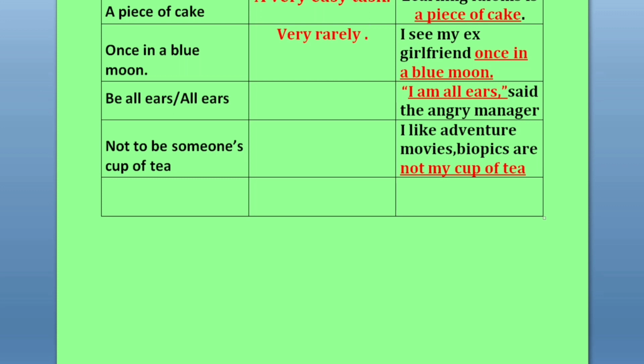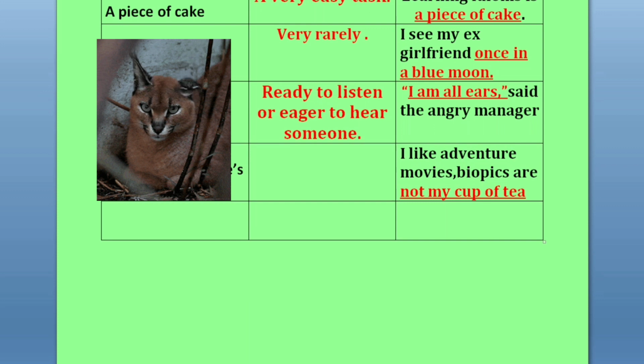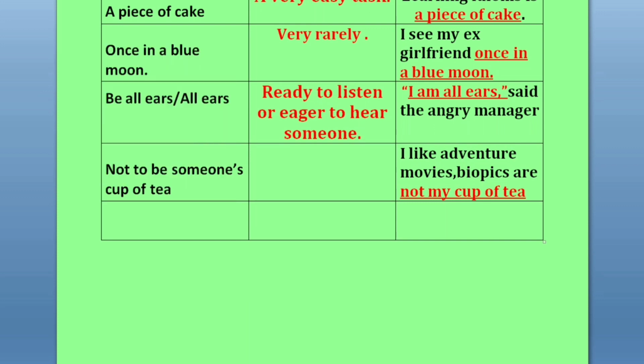Up next we will see the next idiom, that is number 9, which is be all ears or all ears. It is also quite fascinating. It means ready to listen or eager to hear someone out, right? So you are paying attention, you want to listen to what someone is saying. That time you can say, I'm all ears. As you see the example is given, I'm all ears, said the angry manager, right?